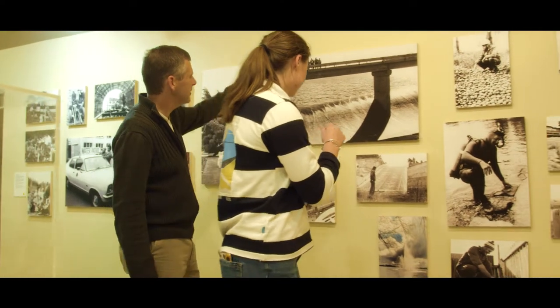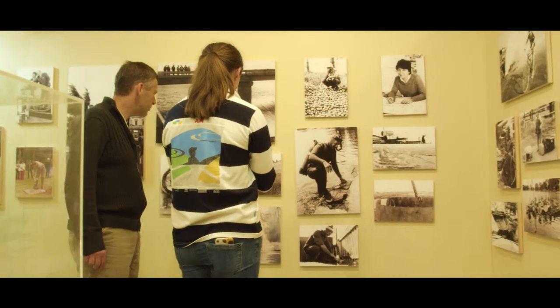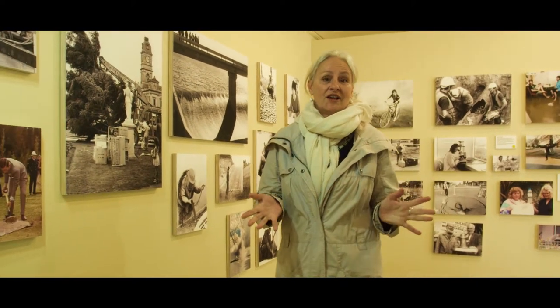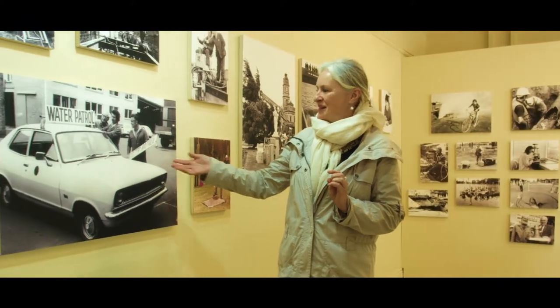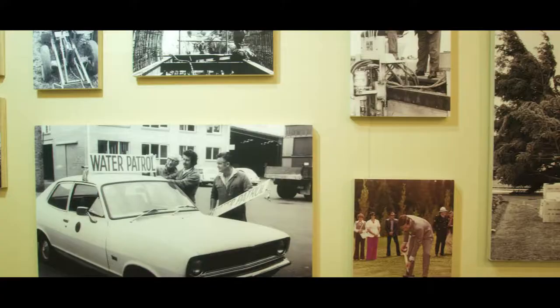A really significant amount of the photographs in the archive that have been reproduced for this exhibition come from the press photographs taken by the Ballarat Courier since 1957. We've got some extraordinary stories, including the first water patrols set up by Central Highlands Water to make sure that people haven't got their sprinklers on during restrictions.